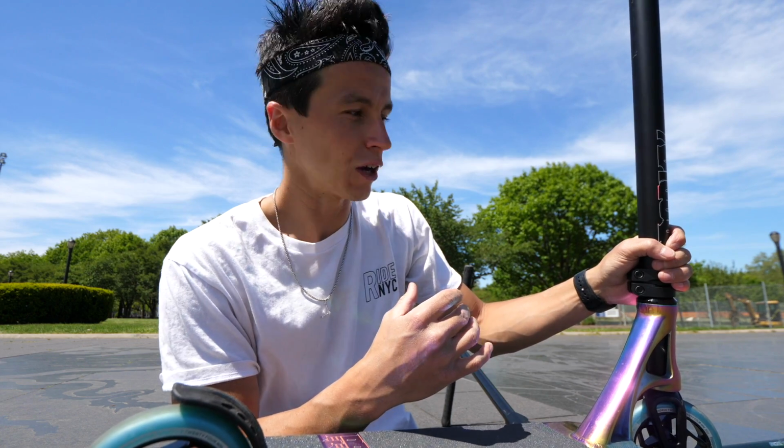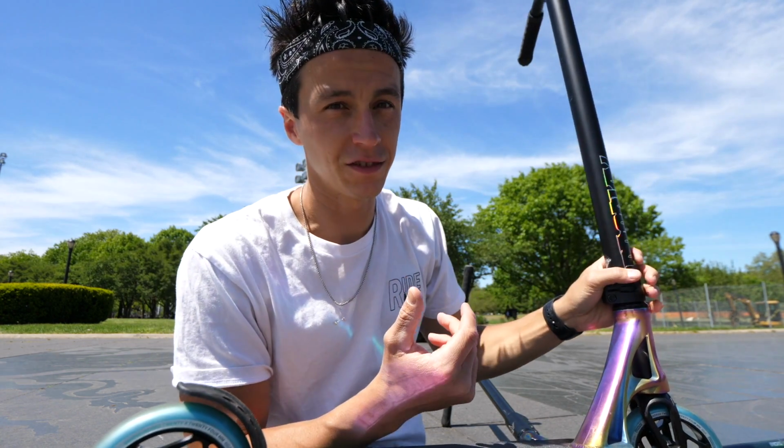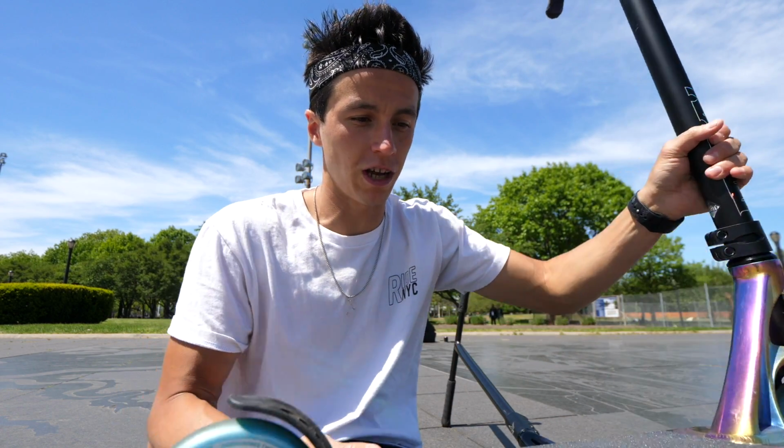I love that. So I almost always ride the nylon brake on my flat scooter, even though it's easier to do flat tricks with a metal brake. I just love the sound. It makes my scooter sound dialed, which obviously all my scooters are dialed because of that brake.